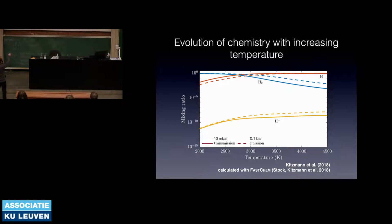And I always show two different lines. There's one solid line and one dashed line, and those correspond to two different pressures that I compute the chemistry for. The solid line is for 10 millibar, which is roughly the pressure that we observe in a transmission spectrum. And the dashed curve is for 0.1 bar, which is roughly the pressure that we observe in emission.